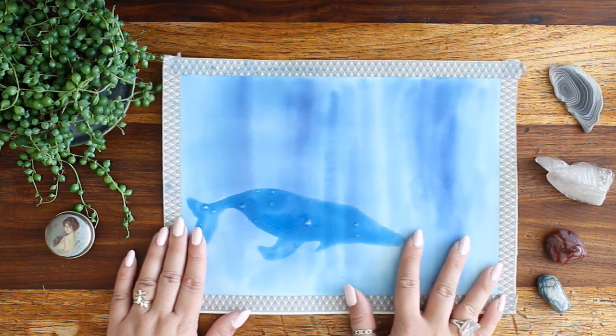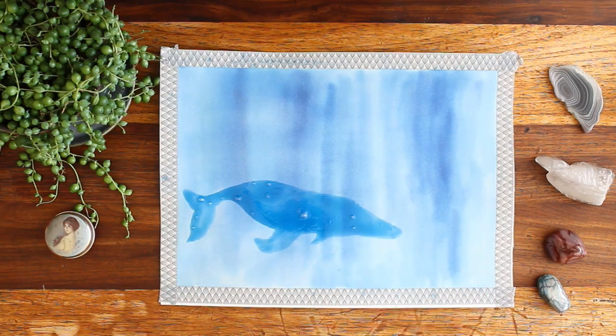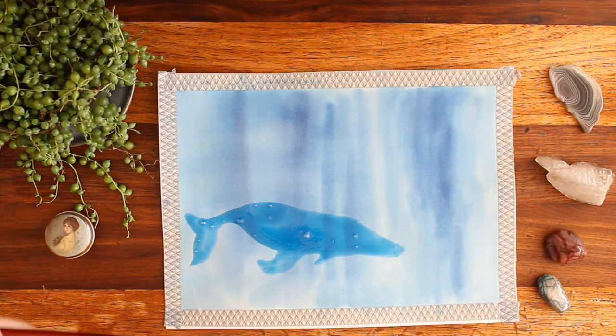Pattern. Have you developed a pattern yet? Have you started developing a pattern of inking every day? A healthy sketching pattern? I don't know.